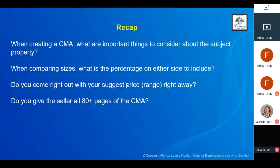So when you're creating a CMA, what are the important things to consider about the subject property? Square footage, bedrooms, bathrooms. Yep. What else? Pool, not pool. Lot size? Yep. Size of backyard, all that good stuff. Yep, absolutely. And then when comparing sizes, what is the percentage on either side that we'll use? 10%. 10%, good job. Do you come out right away as soon as you walk in the door with your price range? No. We want to get them to that point.